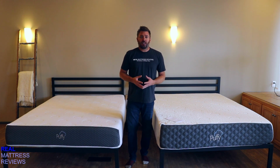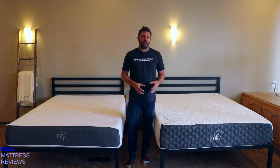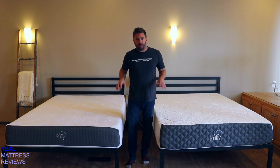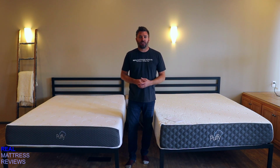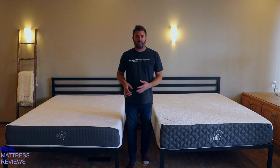So ultimately, it's going to come down to your personal needs and preferences and the price you really want to pay for your next mattress. You've got a pretty big price difference between a 10 and a 12-inch thick mattress. Next up, we're going to dive into these mattresses, and this should give you guys a pretty good idea on which one of these you might want to consider buying.